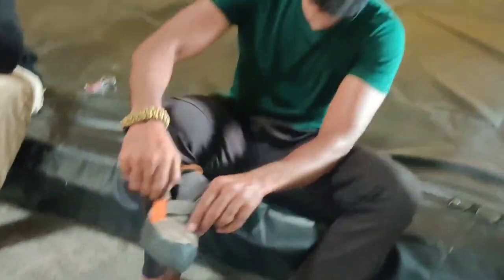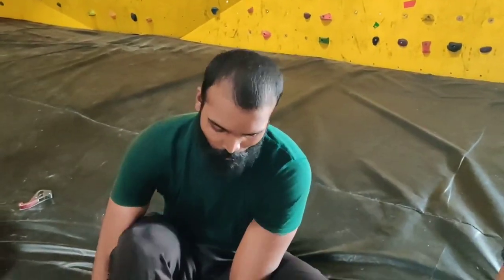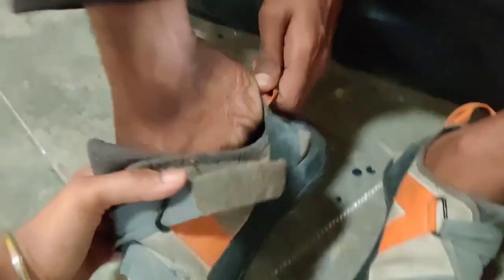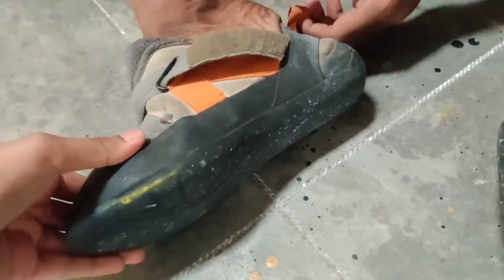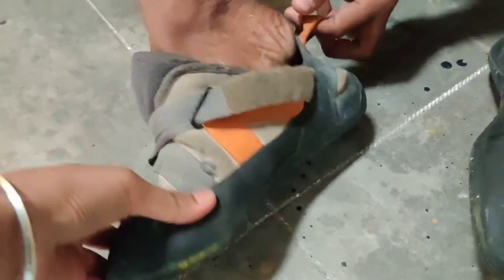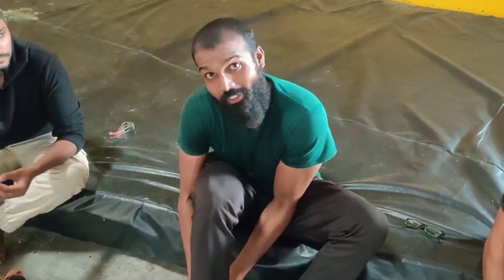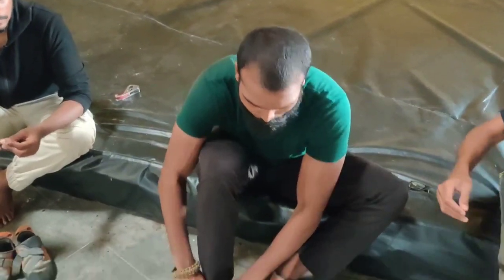Why do people wear one size lesser than their actual size? While climbing, we use these kinds of shoes. This shoe is made of rubber. The sole is completely rubber. It acts as a second skin of a climber. If we wear tight shoes, it will help you to step on small things. That's the main reason we wear tight shoes.